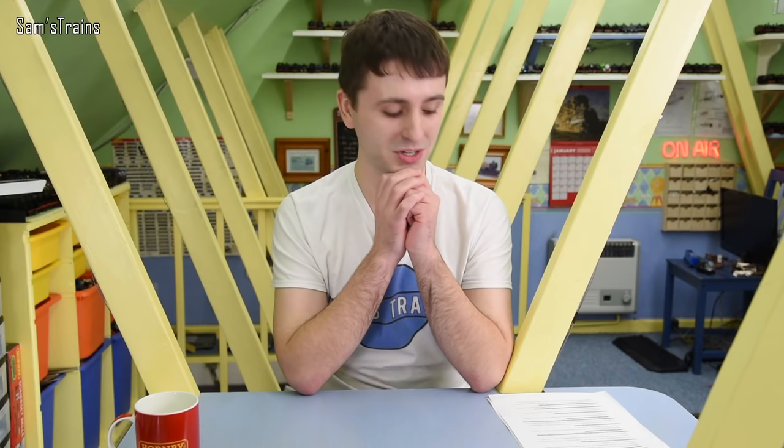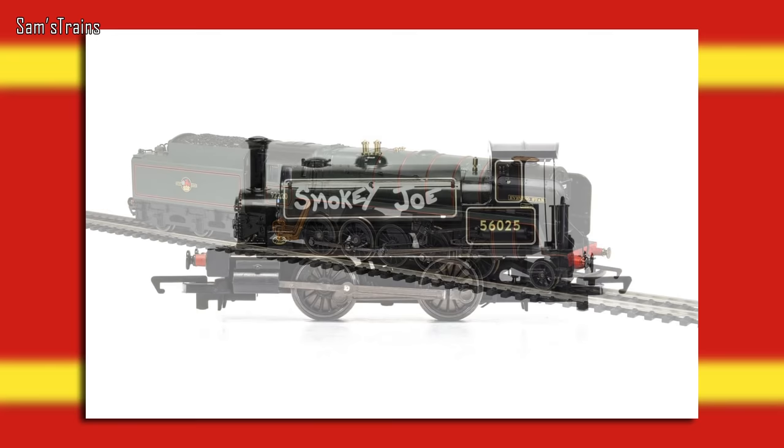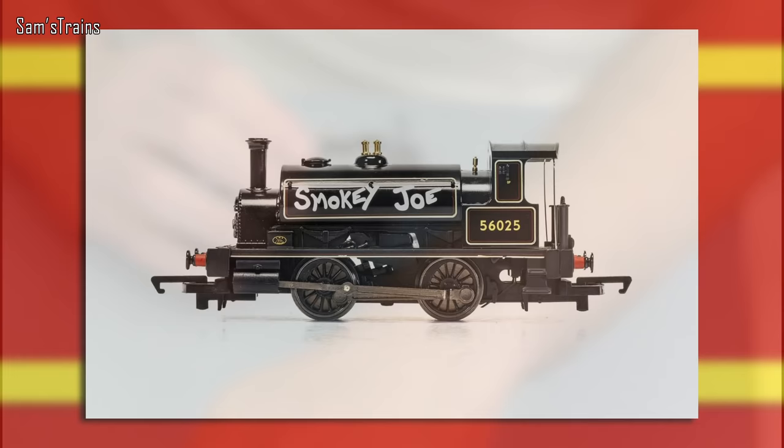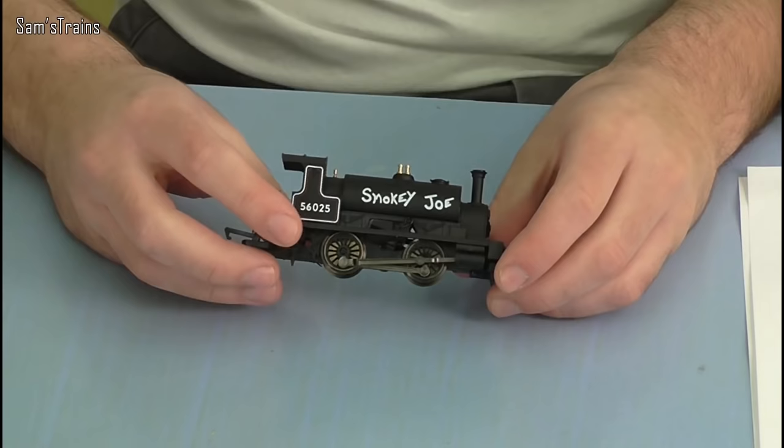Absolutely love that. Okay, so now we're getting more into familiar territory for most people. Still not for me. This is still long before I was born, embarrassingly. But it's one that I'm certainly more than familiar with. And it is, of course, Smokey Joe, in that photo, looking completely unlike we've seen him before. But as many of you know, Smokey Joe has been a real staple of the Hornby range for many, many years indeed. This was first introduced in 1983.